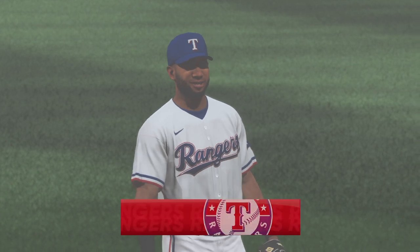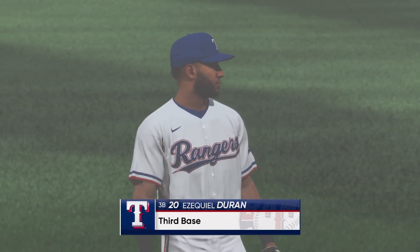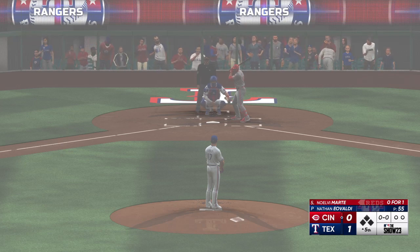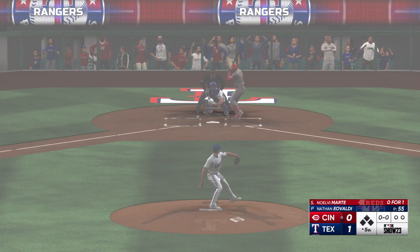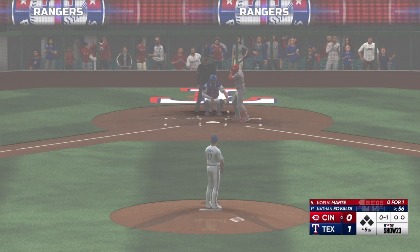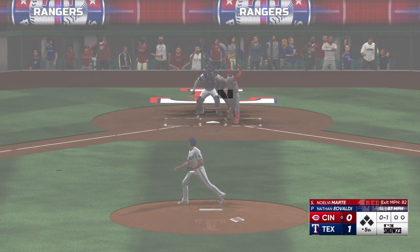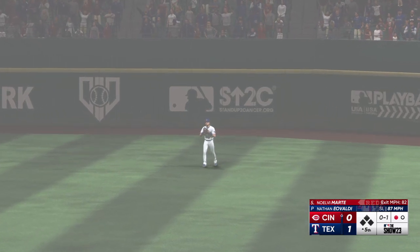Now into the game, Ezekiel Duran. He's the new third baseman. Now playing third base. And ready to hit now for Cincinnati, Noel Marte. 0-1 so far. The wind of the pitch. And a strike in there. Got one out to right. Jankowski under it. One away.